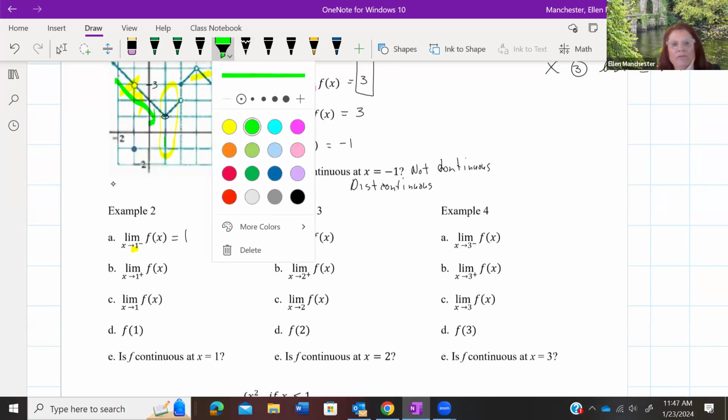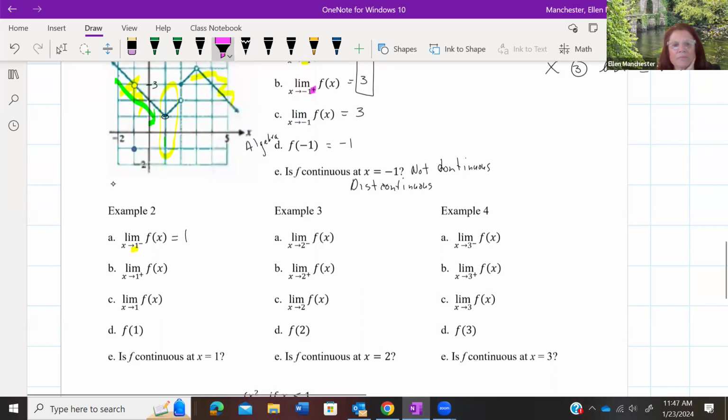Okay, now I'm going to come in from the right. And notice I don't care about this. I don't care about this graph over here. I'm coming in from the right and I'm only focusing when x is 1. So at this one, it also equals 1. Okay, so again, these are the same. So I do have a limit that exists at 1. What does it actually equal? Well, there's a solid dot here. So it does actually equal 1.